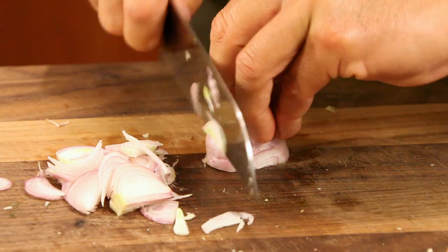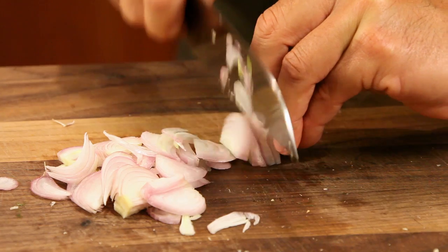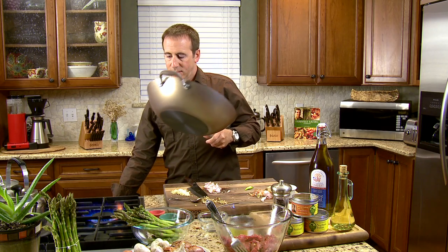And next up is going to be our shallot. And this is a whole shallot. We're going to use all of it. All right, that's the shallot. Let's get our wok heated up. Get that turned on, a pretty good heat.